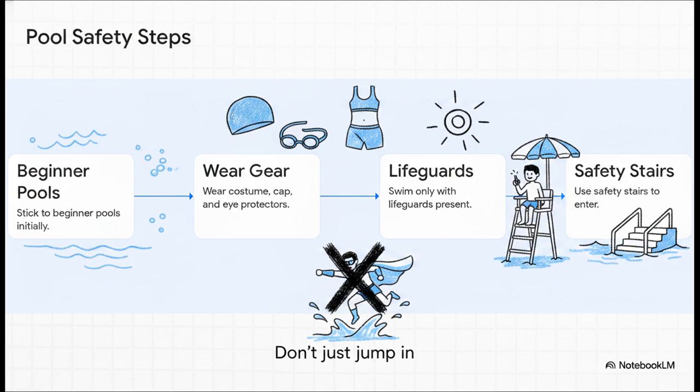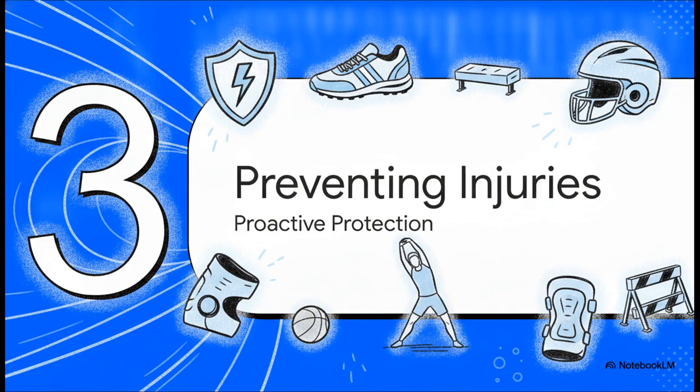1. Stick to beginner pools initially. 2. Always wear your proper costume, cap, and eye protectors. 3. Swim only when lifeguards are actively present. And 4. Use the safety stairs to enter. This makes sure you never just wander into the deep end unprepared. Please, don't just jump in like an action hero in a Bollywood movie. Safety first. All right, Section 3 is all about preventing sports injuries before they even happen.